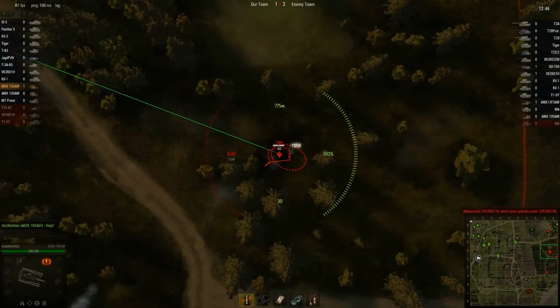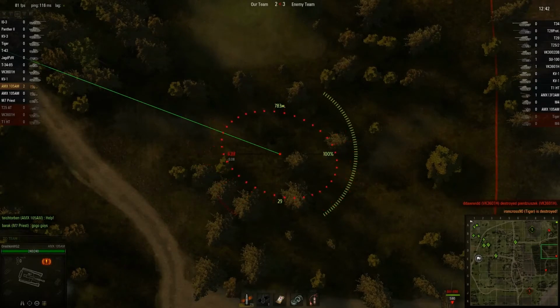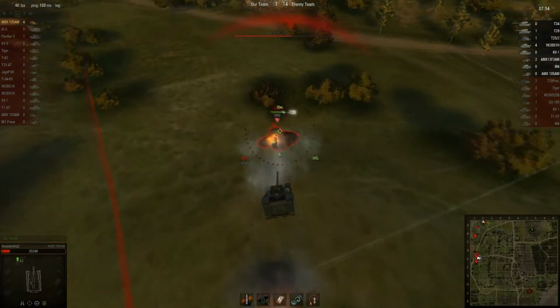To sum it up, the AMX 105 AM is a solid vehicle. It excels at long-range shots, but can also switch to using tank destroyer tactics should the enemies get in close enough.